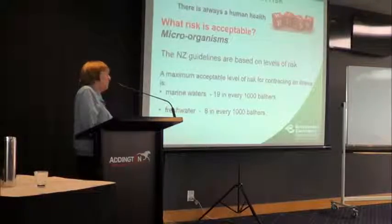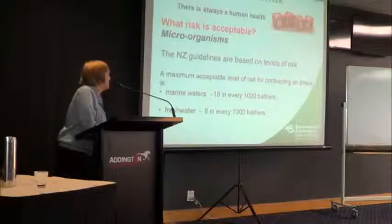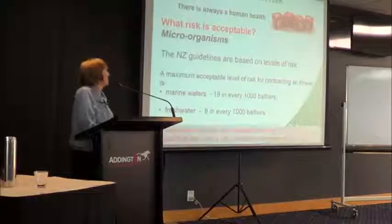Now, I don't know why there's a difference between marine and fresh water. I reckon maybe marine people swallow more water because of the waves, or maybe they're just a more robust lot, or who knows. But it's just to say that it doesn't matter what you do, there's going to be a risk if you're going out into the water.